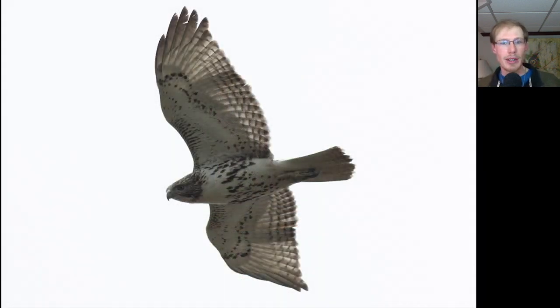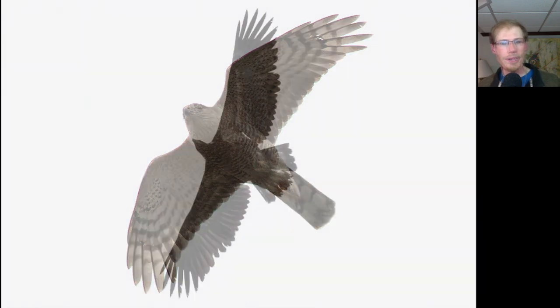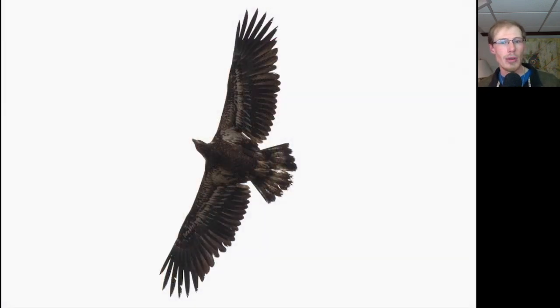Here's another juvenile red-tailed hawk. You can see fairly faint patagial bars and belly band, and being a juvenile, it does not have the bold dark trailing edge or the red tail. Here's another adult sharp-shinned hawk.